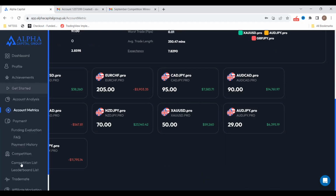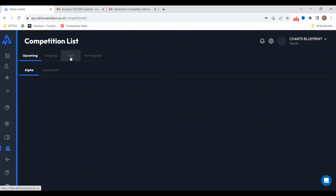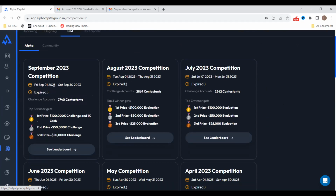And if you take this to right about here, the competition list, the one that's just ended, September 2023 competition, as you can see, started out Friday, September 1st, 2023, and ended September 30th, 2023. Total challenge accounts, 2,740 contestants in total. And then you can see for the first prize, one gets to win a $100,000 challenge account and $1,000 cash.